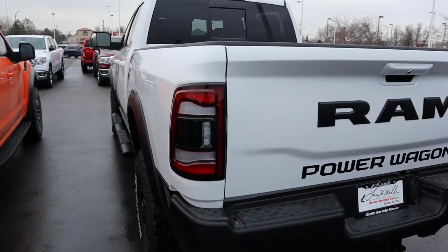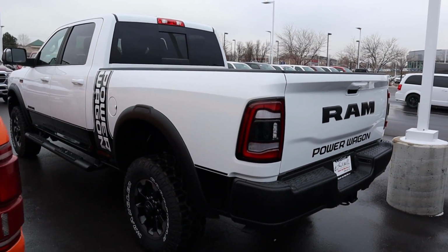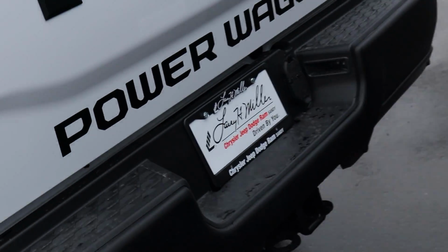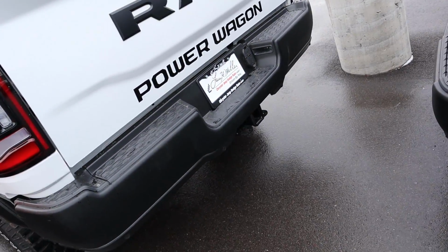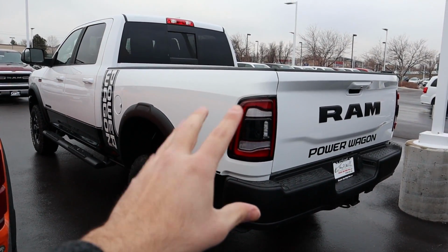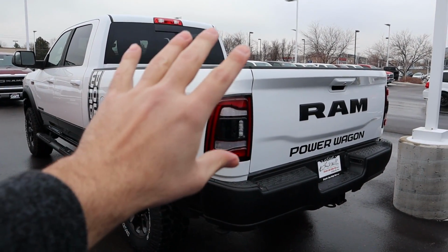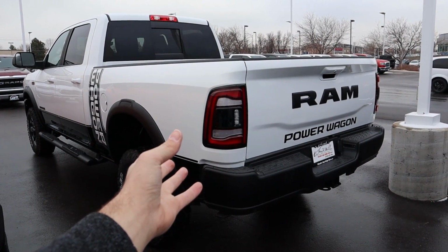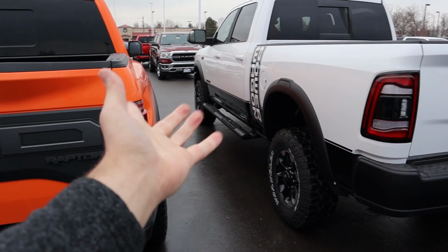Now, on the Power Wagon, you've got the full LED lights here on the back, Ram, Power Wagon, and then the plugins for the towing there on the side with the receiver hitch. Payload's about 1,500 pounds roughly on the Power Wagon, then towing capacity is about 10,000 pounds. So higher payload and towing, but then it's also heavy duty, so you'd kind of expect that. And let's roll the exhaust clips.